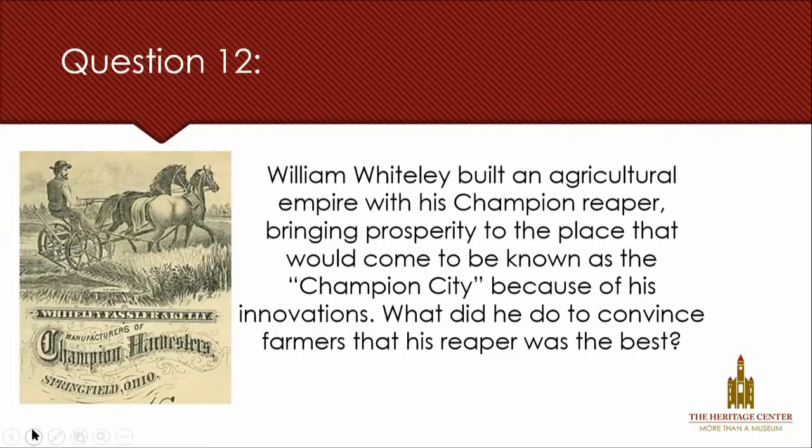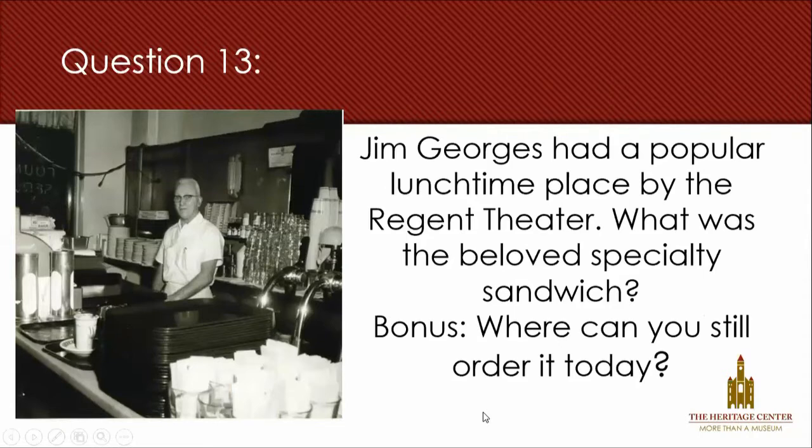Question 13. Jim George's, shown here, had a popular lunchtime place by the Regent Theater. You can give a couple answers here. What was the name of the restaurant? If you want to add another bonus point, I didn't put that on here. What was the specialty, their beloved specialty sandwich there? And this is a specific one because the bonus point is where can you still order that sandwich today? Someplace locally in town.